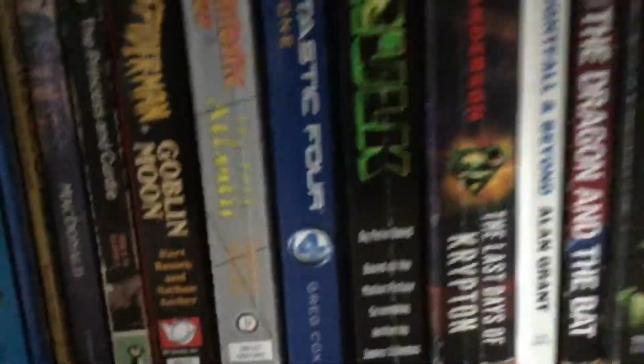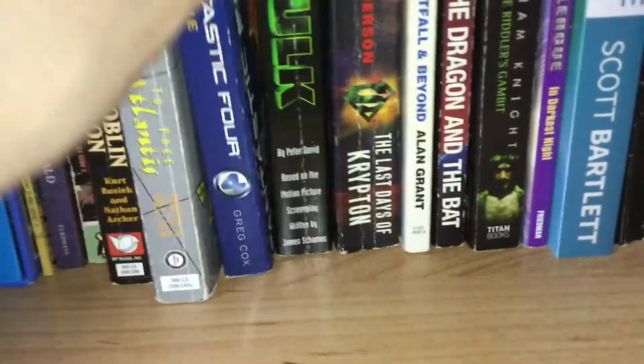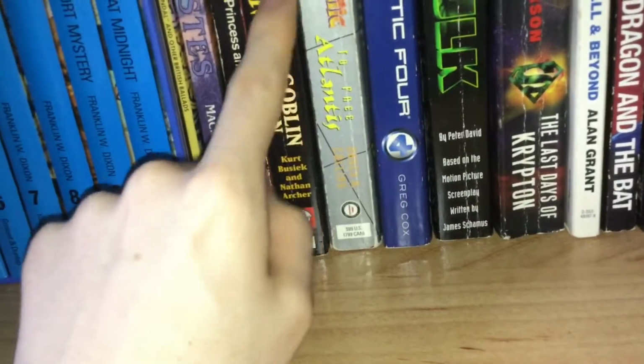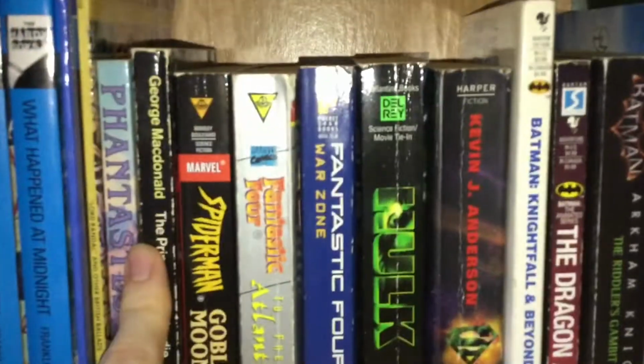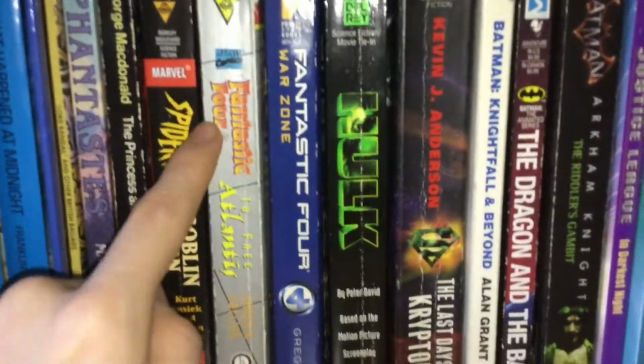I recommend it. It's a really good sort of both psychological and physical battle slash struggle between the Green Goblin and Spider-Man. I have a Fantastic Four, To Free Atlantis. I should probably have the light on. Hold on. I also have Fantastic Four Warzone. This is from 2005, I believe. This is from like 92 or 94 or something like that. This is from 92, I believe, this Spider-Man book. This takes place in the Negative Zone. I've yet to read these ones, but I've read this one, obviously, and it's very good.